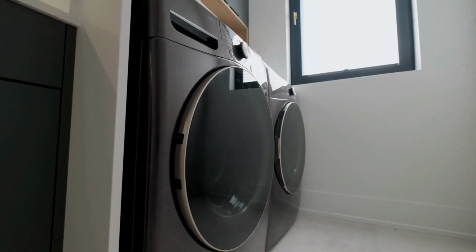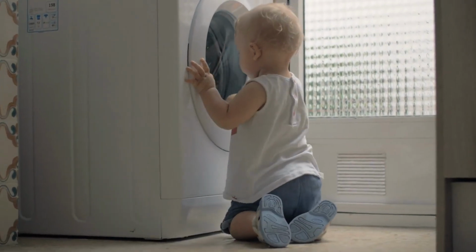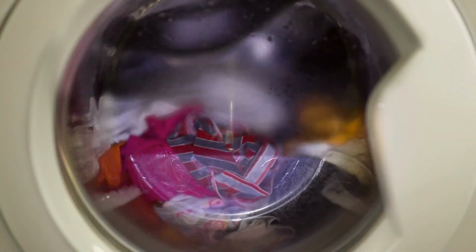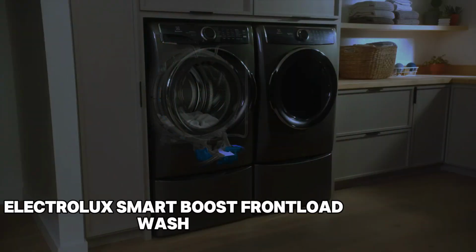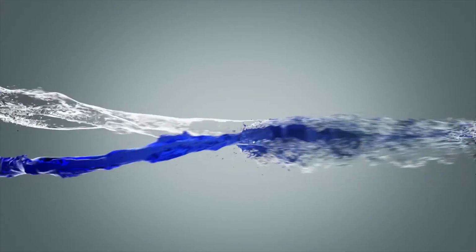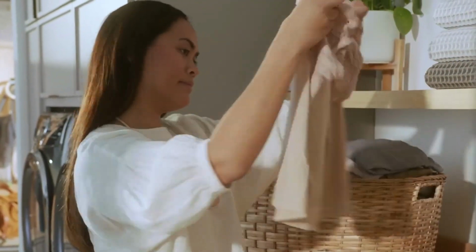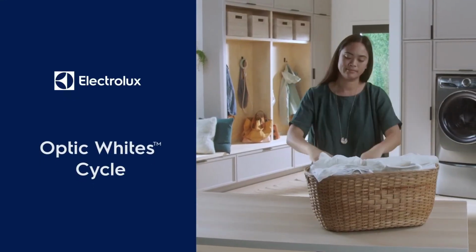Alright folks, there you have it. The top 6 washer and dryer sets that are going to totally revolutionize your laundry game. Let's do a quick recap to help you figure out which one is going to be the perfect fit for your needs. First up, we've got the Electrolux Smartboost front load washer and dryer. It's perfect for eco-conscious and tech-savvy families with its intuitive settings, eco-friendly options, and quick 15-minute wash cycle. Efficiency and environmental mindfulness? Check and check.